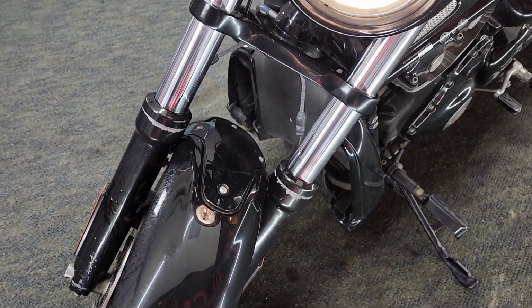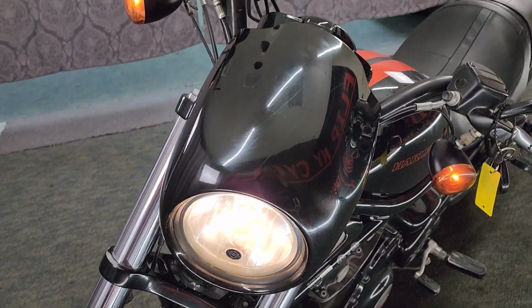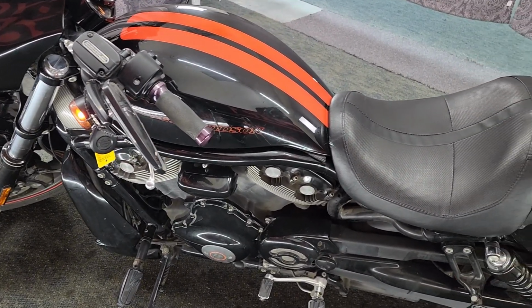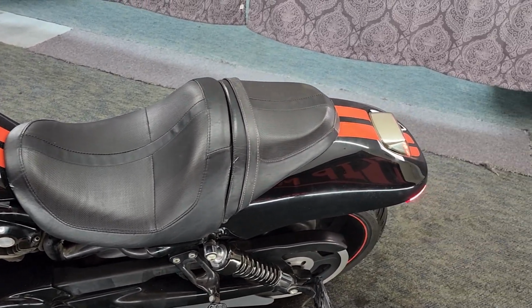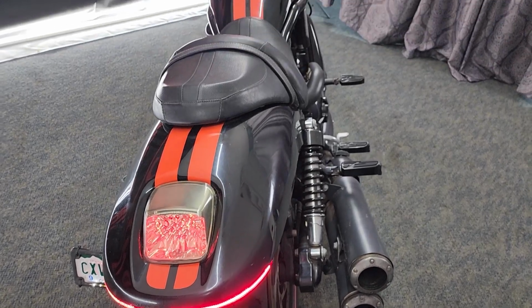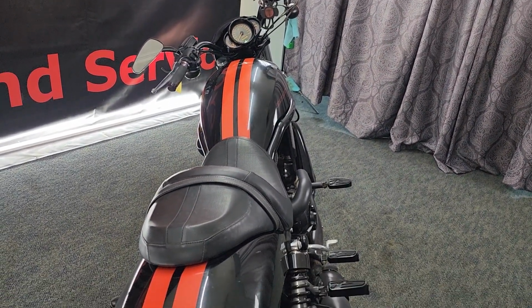Today we're going to take a look at this 2008 Harley Davidson Night Rod Special. This big V-twin motor is fed by a 5-gallon tank, giving the rider an average of about 32 miles to the gallon, roughly about 137 miles a tank.